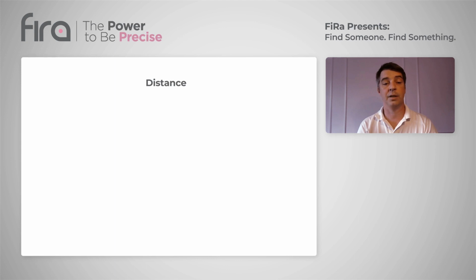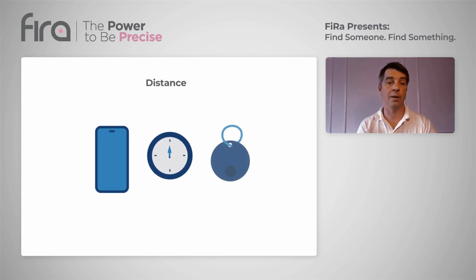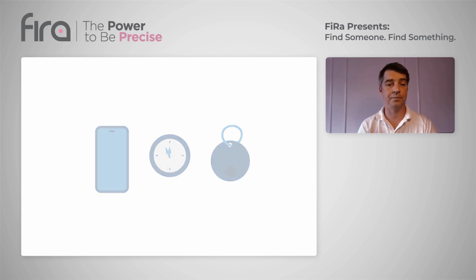For distance measurement, a two-way ranging method is used. This means that the mobile device will send a UWB message out to the tag, and the tag will reply to it with its own message. Based on the time it took from sending the message to receiving the reply, the mobile phone can then calculate the distance between these two objects. This is called time of flight measurement.